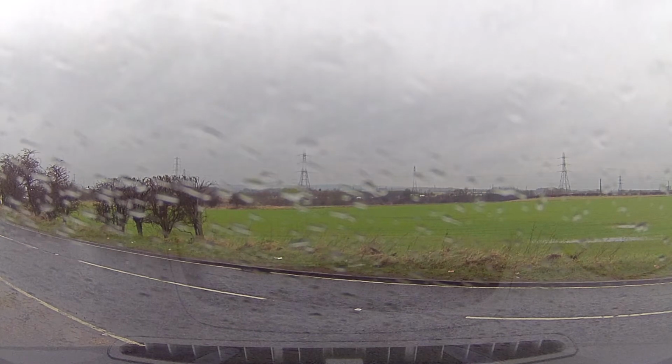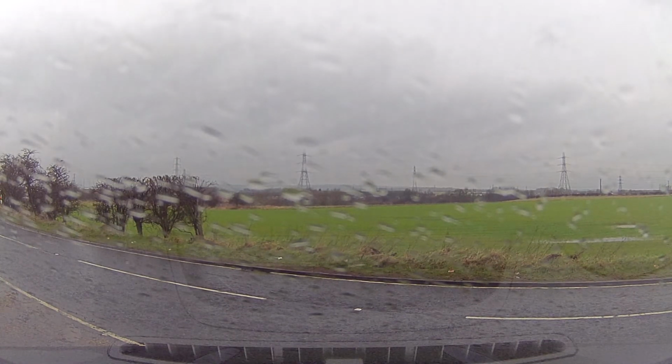If you see a gap, then you get the signal on, put your foot down and move over. If you see that the car's too close, then just ease off the gas, let the car get past you, then move over.